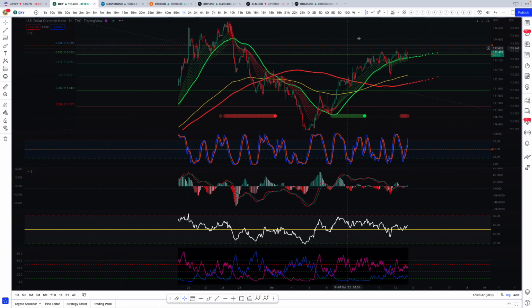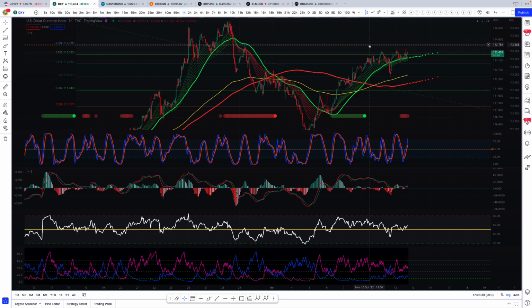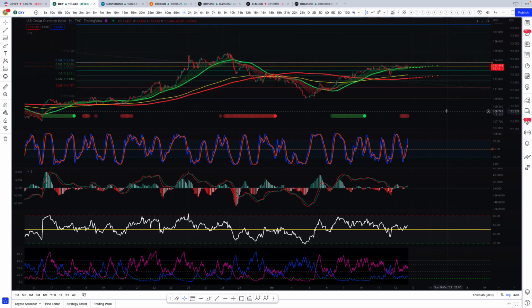Where could we pop up to? 113.77. So that's that last Fibonacci retracement. We definitely want to get rejected at that level. If not, we'll likely get or want to see us get rejected at these previous highs over here.